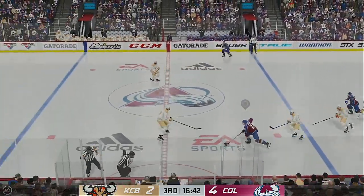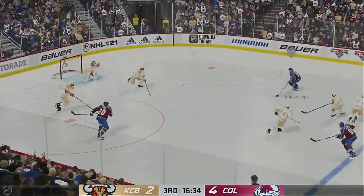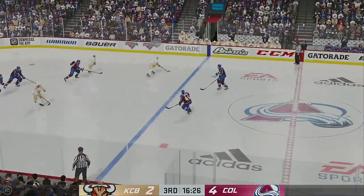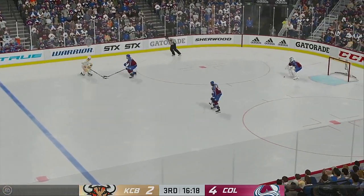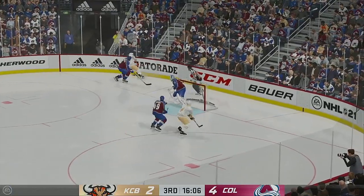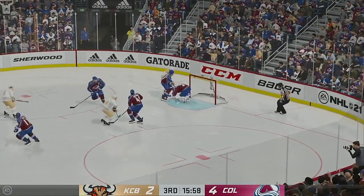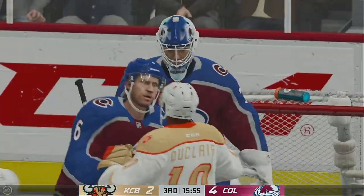Takes the pass. Along the side, here they come through the neutral zone. And now he angles it across to Burakovsky. Big save. Oh, bold move by the goaltender as he pokes it away. Stays with it. The Bulls take it along the wall. Here's a short pass to Duclair. Makes the save. Grubauer's going to hang on for a whistle here in the third.